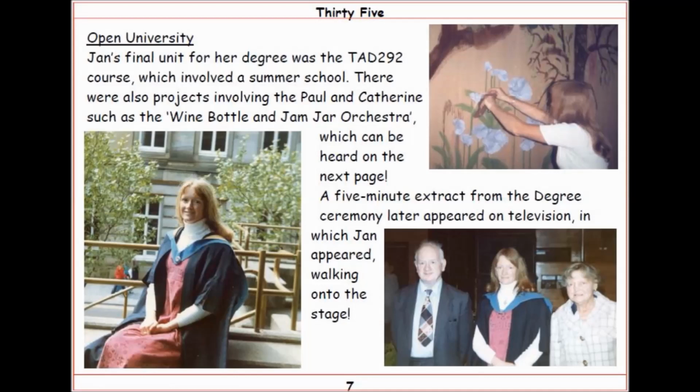Open University. Jan's final unit for her degree was the TAD 292 course, which involved a summer school. There were also projects involving Paul and Catherine, such as the Wine Bottle and Jam Jar Orchestra, which can be heard on the next page. A 5-minute extract from the degree ceremony later appeared on television, in which Jan appeared walking onto the stage.